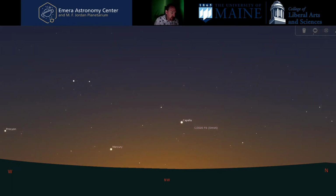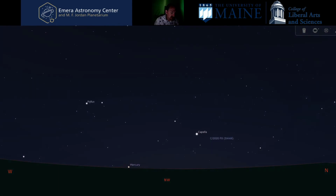Well, that International Space Station is now out of our view, so I'm going to move things forward just a little bit more, and we're going to go all the way until it is completely dark. So here is our sky about 9:30 p.m. tonight. And the other thing we talked about earlier was Comet Swan, of course. And Comet Swan is visible in our sky.